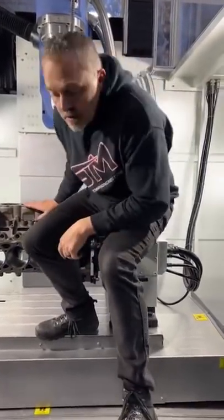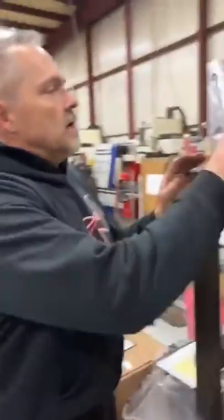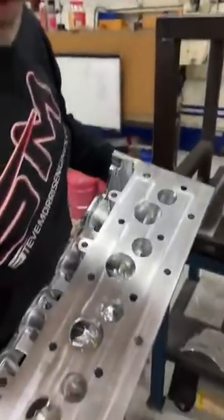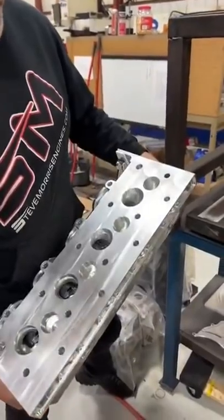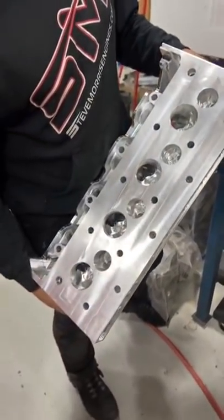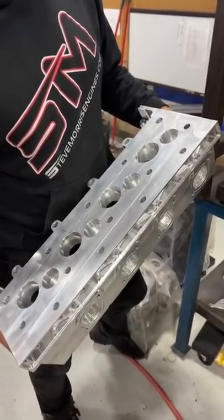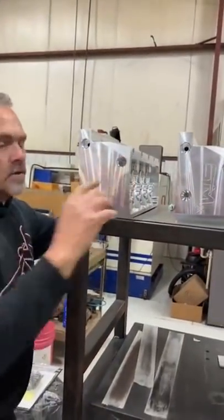But the primary thing that this entire machine is here for is so we're doing five axis, our billet heads for the SML and for the SMX. So if you want to look at this, these are the first set of heads that we're working on for the SMX. These are roughed in, you see there, SMX. These are roughed in, everything that we can do in four axis, and now we're writing programming and doing everything to make all the ports, do the valve angles, valve guides, and seats. So that's the roughed in head.